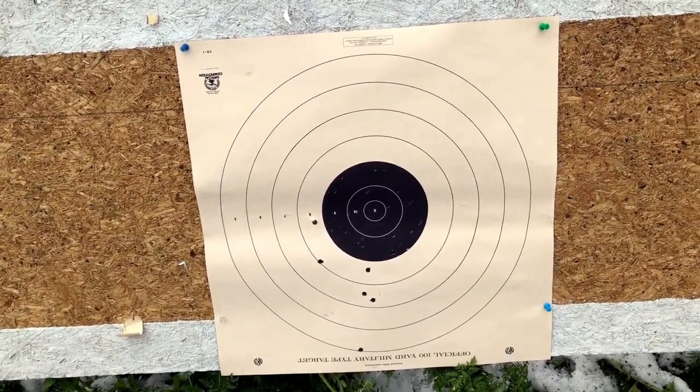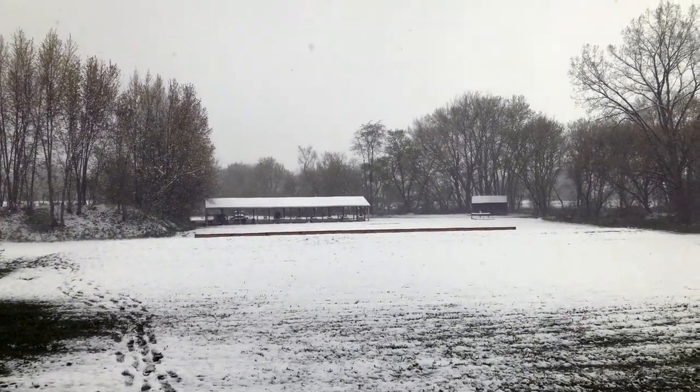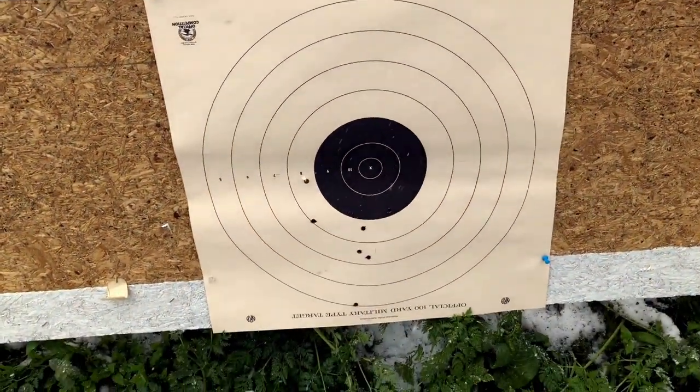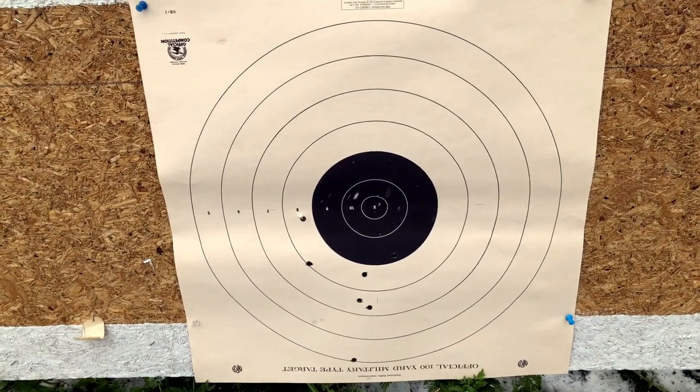Now keep in mind, I am shooting through some fairly heavy snow, so it obscured the target some. That could have something to do with this accuracy. But I don't see anything in this that leads me to believe that that new gas plug really does enhance accuracy.